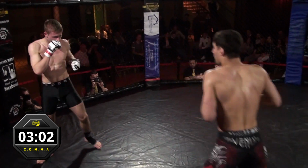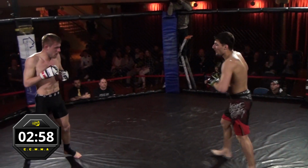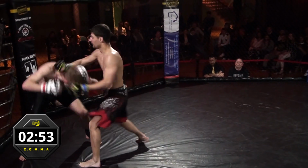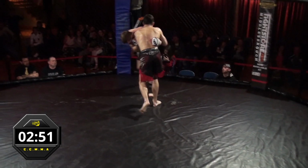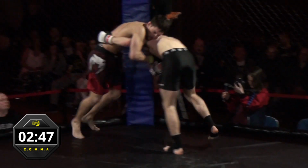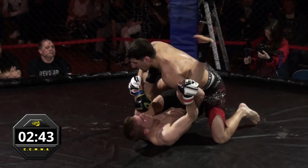Once again, Shaun controlling the cage and Kieran looking to unlock the keys to getting to the floor, perhaps. And Kieran's still moving well. He's still putting his combos and striking together as well. He's got a nice takedown attempt there. Changed his level really well there. Drove up against the cage, but just couldn't quite get to his hips in the time he wanted.